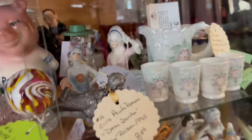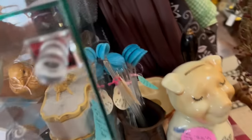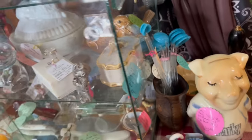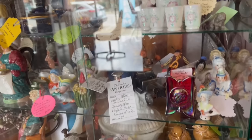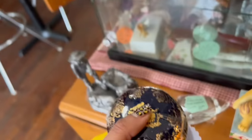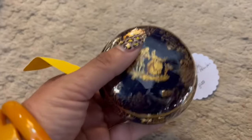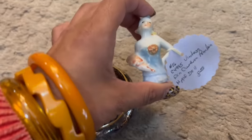Oh my gosh, the half doll's only $8.50. Dude, what is this place? Is that a Staffordshire trinket box? Oh my gosh. Okay, hold on. I am gonna open this, I think. Well, I did pick up the little Limoges dresser box, which is only $6. Insane. And I did pick up this little half doll.